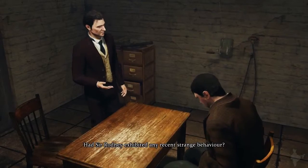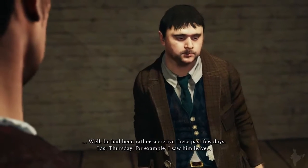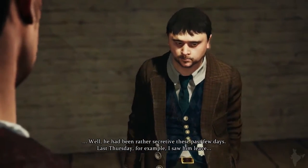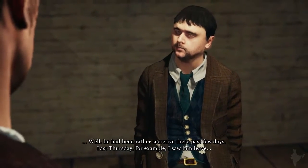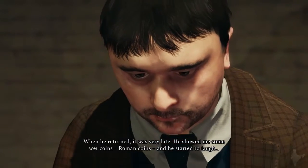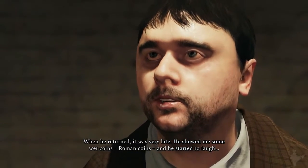Had Sir Rodney exhibited any recent strange behaviour? Well, he had been rather secretive these past few days. Last Thursday, for example, I saw him leave. When he returned, it was very late. He showed me some wet coins, Roman coins, and he started to laugh.